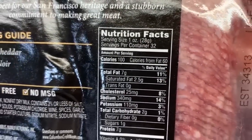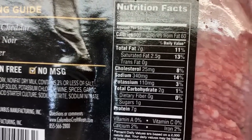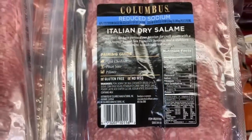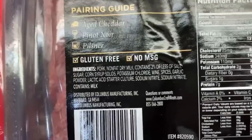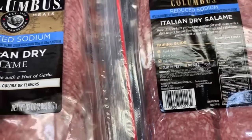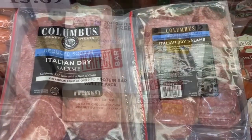Here's a serving size for 1 ounce. You're getting 100 calories, 7 grams of fat, 2 grams of carbs, and 7 grams of protein. If you want to talk about calorie ranges, it's around the same as probably one stick of cheese kind of thing, like string cheese, because I know those usually have around 7 grams of protein as well. So here's the ingredients list for those of you guys that may be interested. These are gluten-free, no MSG, and as you can see, even the sodium has definitely decreased. So it's a really nice find as well here at Costco.